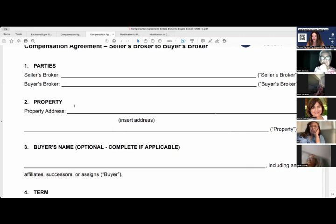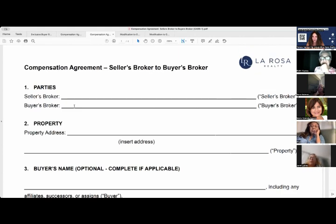It's like the referral agreements. A lot of the associates sign the referral agreements. It's not the associates. At the bottom it says broker A and broker B, not agent A and agent B, right? So the brokers have to sign it. If not, it's not an enforceable contract or agreement.